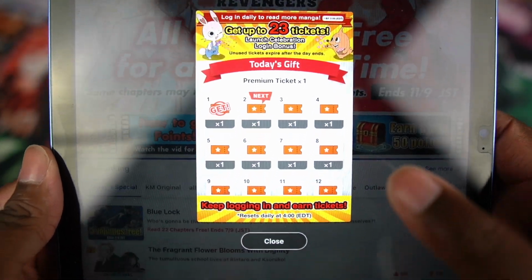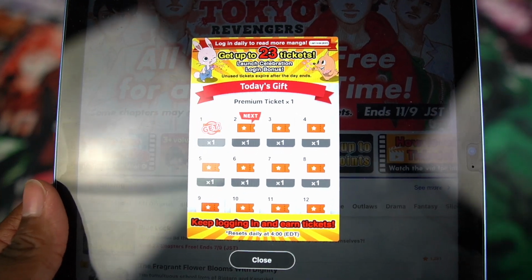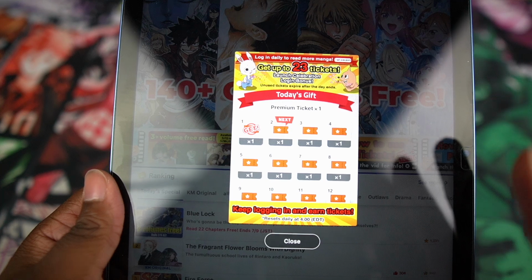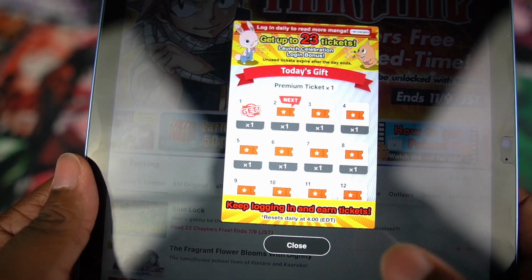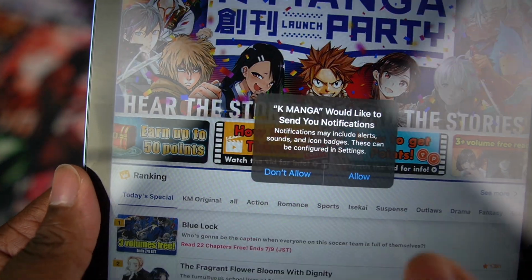Today's gift, it says I already got that one, so I guess it's linked to my Apple ID because I do have this on my iPad and on my iPhone as well. I've only opened it once on my iPhone, but I didn't look at it because I wanted to get the first time experience with you guys. All right, it says keep logging in and earn tickets, resets daily at 4 Eastern Standard Time, I believe. But let's go ahead and close that.